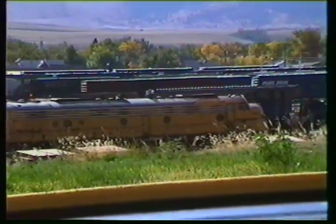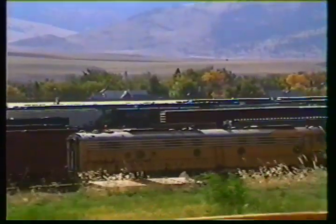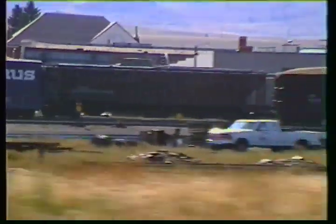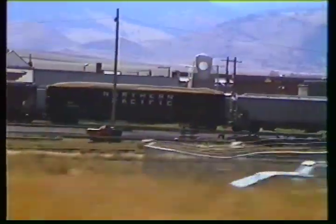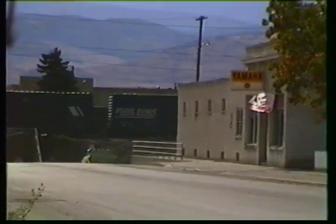Zoom in on it. That's neat. Old Milwaukee Streamway. Wow. Stop. Wow, look at that.